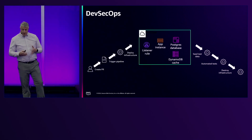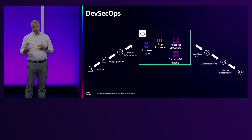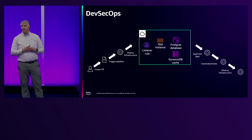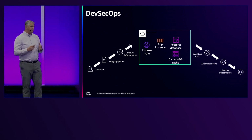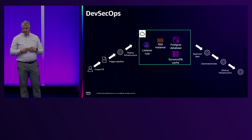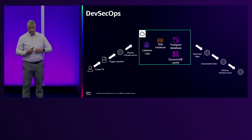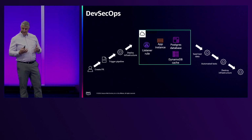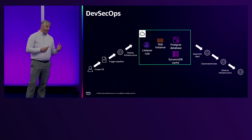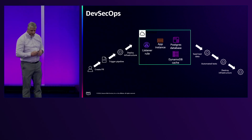Now, not only did AWS enable us to create a more scalable architecture, it also provided a foundation for us to improve our DevSecOps practices. Using a combination of infrastructure as code, CI/CD pipelines, and database scripts, every pull request kicks off a pipeline that deploys ephemeral resources to run thousands of unit, integration, smoke, and other tests. And at the completion of those tests, all of those resources are automatically cleaned up.